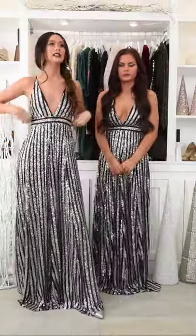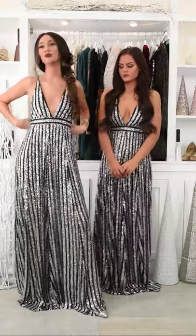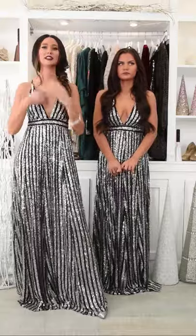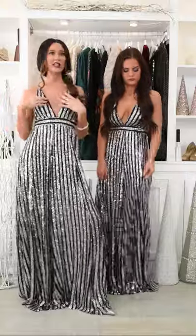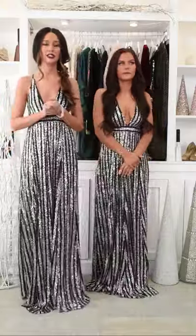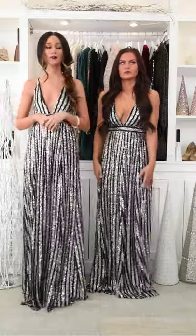So it is fitted on the waist, and I love that it has the horizontal stripes right here. I think it looks really flattering, and it breaks it up a little bit, and it really stays to your chest. I don't feel like I'm going to fall out of it or anything. It's going to stay. So I'm obsessed with it, and it's definitely tall girl approved. You could totally just hem this, and it would fit you absolutely perfectly.